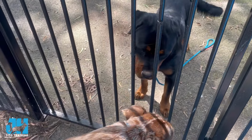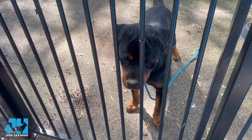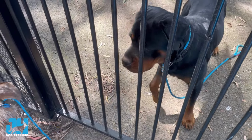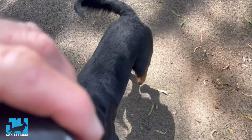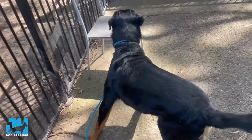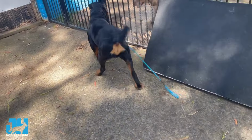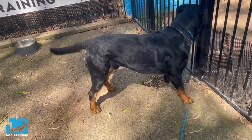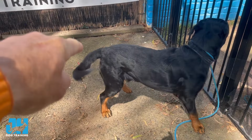In this session, what we're aiming to do is an overall assessment of this young Rottweiler, Champ, for the owners, to give them a good insight into understanding their dog better, what his triggers are, how to read his body language, and just how to manage him as a dog, which is what I'm always talking to people about. It's about understanding your dog. A dog that's reactive doesn't mean he's a bad thing. It's about why he's reactive, what his triggers are, what sets him off.